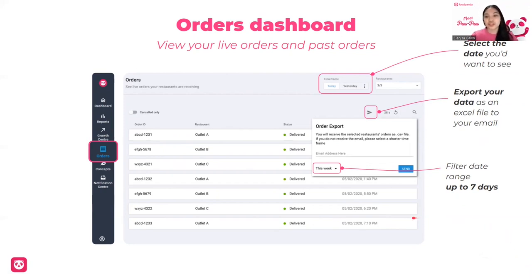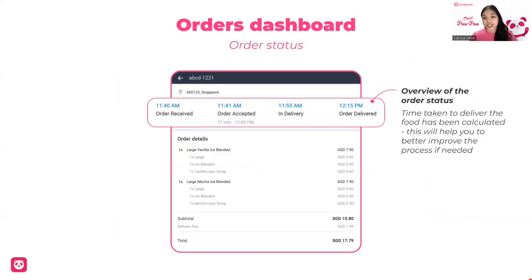Now you can dive deeper into your orders. If you click on one of these, you will see the order status. So here, the overview of the order status, the time the order was received, order accepted, and it also calculates the time it was prepared, when it was in delivery, and when the order was delivered to the customer. So this shows you the time taken to deliver the food, and it has been calculated for you. So this will help you to better improve the process if needed. Then you will also see the order details down here as well as how much the order was.